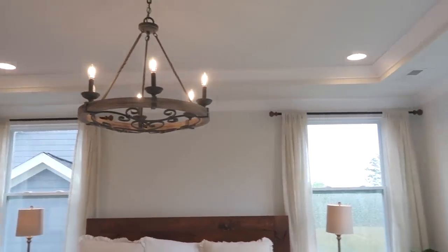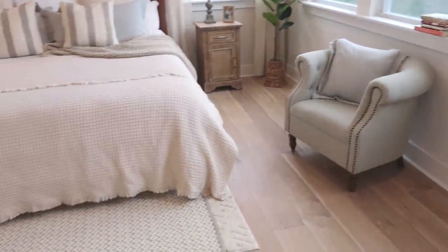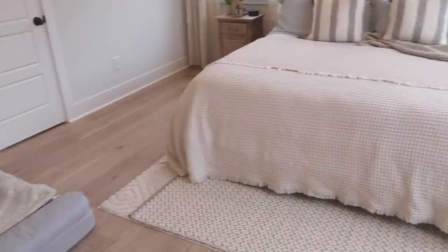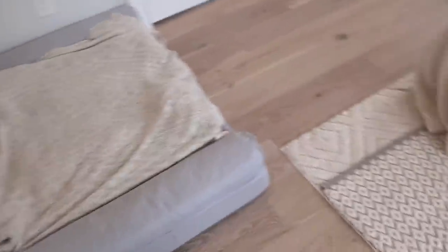Now that the bedroom is nice and clean, we will head into the master bathroom. We always keep Grumple's bed right here. It's where he likes to sleep. He'll bounce back between rug, bed, and his bed. So cute.